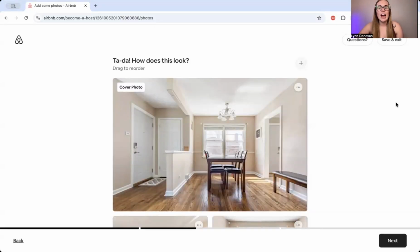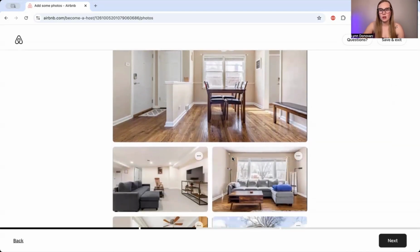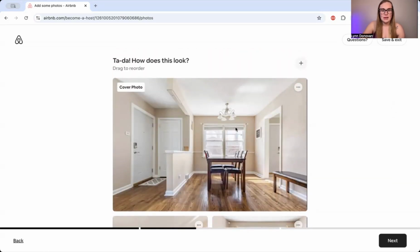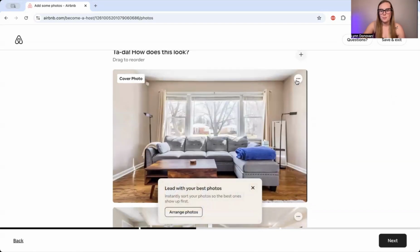Okay, so after I've got all my photos uploaded, take note that you want your cover photo to look a little bit better. You want it to be a general living area, one that'll look good, or just the outside of the home. So I'm not going to keep this as my cover photo. I'm going to choose either the outside of my home or this living area. For my Airbnb, I have that. All you have to do is toggle that top 3 dots right there and make it your cover photo.